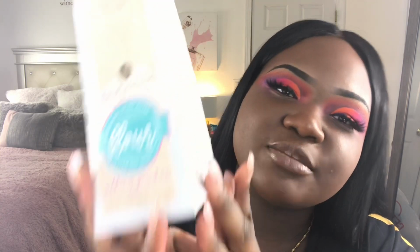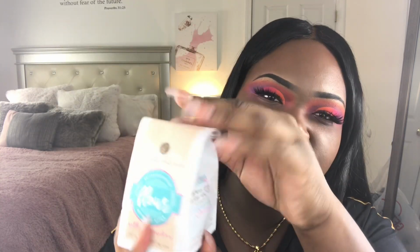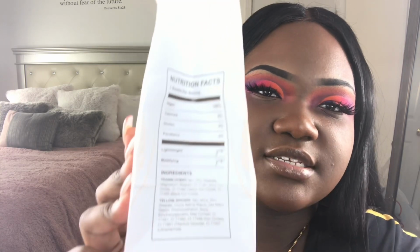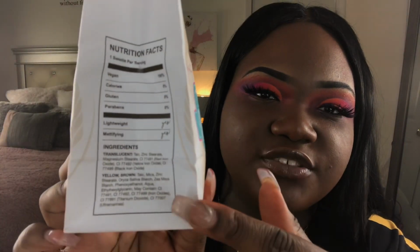This is the Beauty Bakerie setting powder. By the way, I think that their packaging is by far one of the best. This is the Beauty Bakerie flour powder. It actually comes like this when you get it, genius. It literally has the nutrition facts, which actually state it's vegan. It actually does look like flour. This is what the product actually looks like.